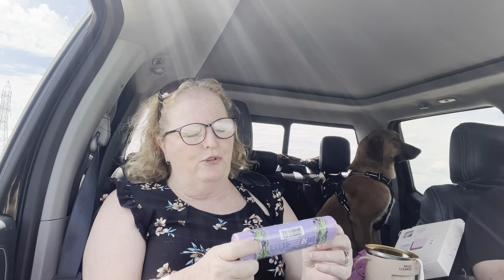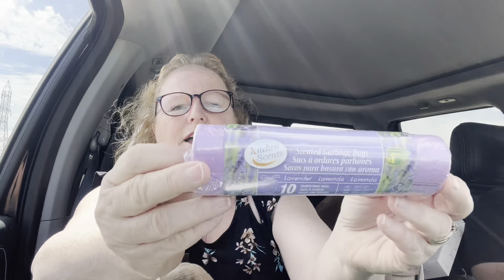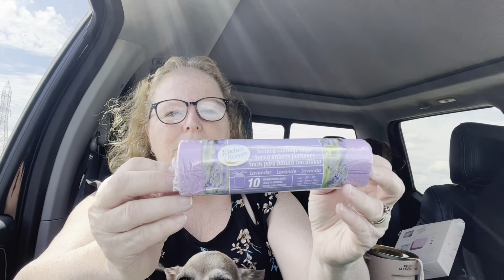I picked up some garbage bags, scented garbage bags. There's 10 in it, but these ones have the drawstring, so you can drawstring it. I love the scent of lavender. $1.25. These are for the bathroom. The bathroom and my craft room. I already have one in the craft room, but I did buy that for the bathroom.